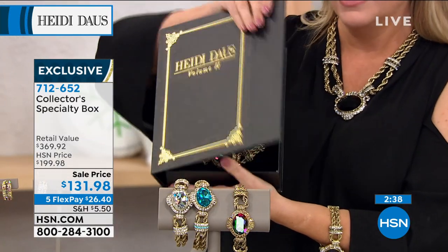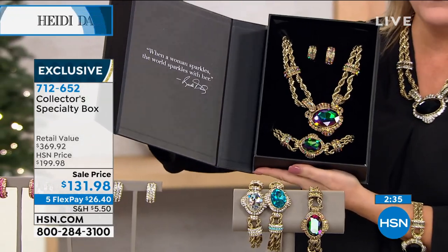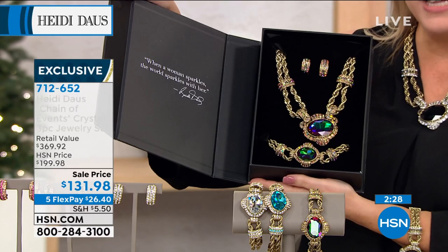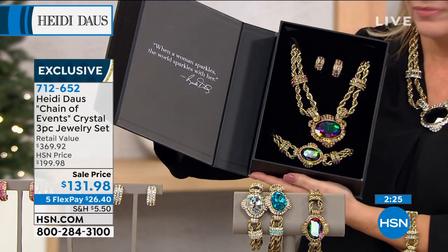I especially think this is great for gift giving, Heidi, because of the presentation box that you get with it. If you're a lover of all things Heidi, which I know your fans are, this box is like a collector's edition. By the way, it's a hard box with a magnetic closure. That's the kind of box you would get if you bought a $20,000 necklace. The presentation here is real. And I'm sure the girls on Facebook will agree that the box is so impressive.